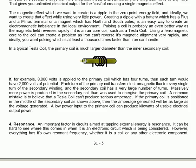Each turn of the primary coil transfers electromagnetic flux to every single turn of the secondary winding, and the secondary coil has a very large number of turns. Massively more power is produced in the secondary coil than was used to energize the primary coil.